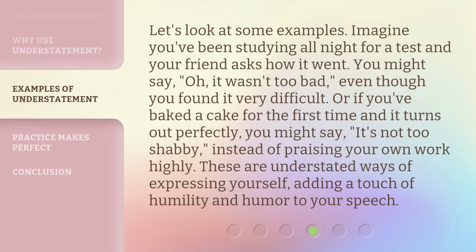Let's look at some examples. Imagine you've been studying all night for a test and your friend asks how it went. You might say, "Oh, it wasn't too bad," even though you found it very difficult. Or if you've baked a cake for the first time and it turns out perfectly, you might say, "It's not too shabby," instead of praising your own work highly. These are understated ways of expressing yourself, adding a touch of humility and humor to your speech.